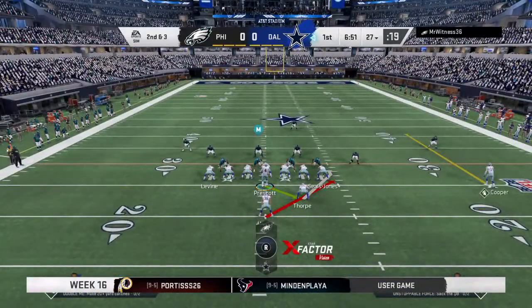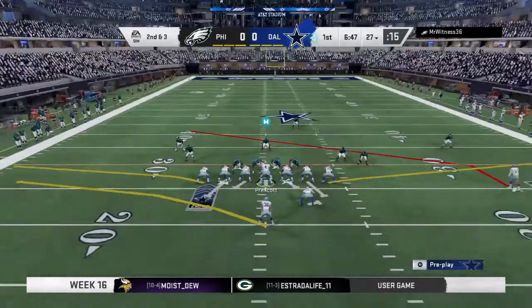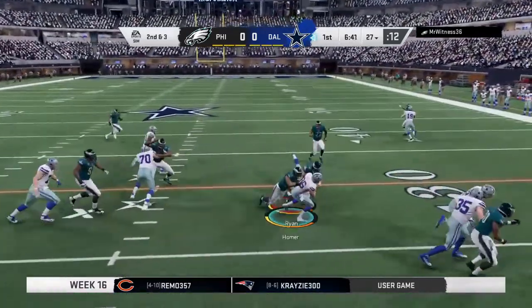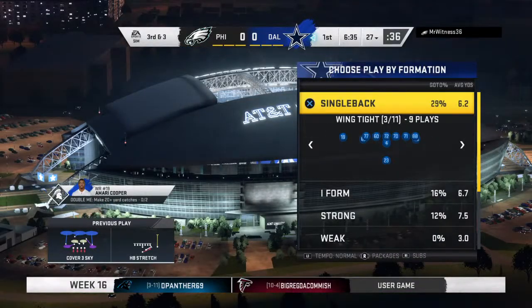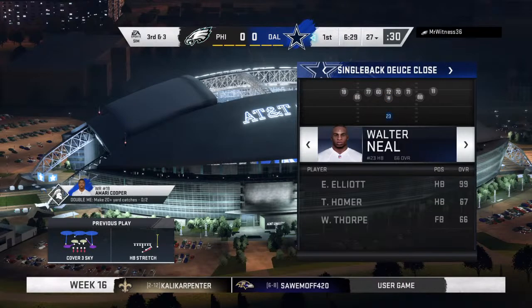Operating from the 27 now. Here's 2nd and 3. Hey, let's get off the field, D. Here's Travis Homer, the former Miami Hurricane. And he is swallowed up right at the line of scrimmage. Call it no gain that time as it's going to leave him with a 3rd and about 3 to go. It's 3rd down and 4.